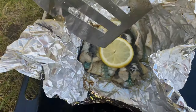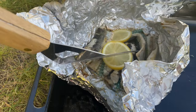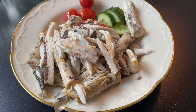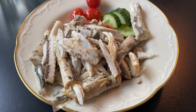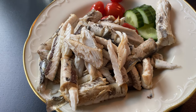Smells nice and it doesn't look too bad actually. Let's see. Yeah, the meat is separating from the bone as I was hoping. Yes, we ended up with a lot of meat. However, we had to separate it from the bones because the rib cage had a lot of Y bones, which I expected. But I would say it turned out pretty good.